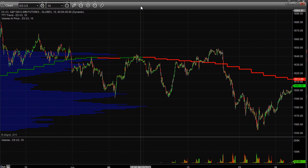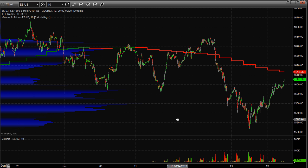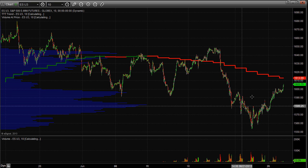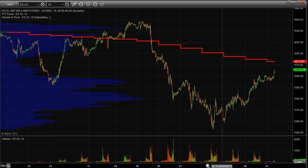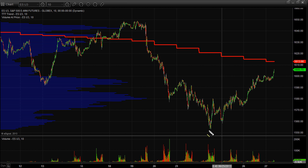Looking at the S&P 500 futures, you can see where we're trading this morning. You can see here we're working our way up to the 20-day moving average. Now this is a 24-hour chart going back several days. If I zoom back a bit here, you can see we've had this fairly significant bounce. We're coming up to this 20-day moving average. Yesterday we closed right here.